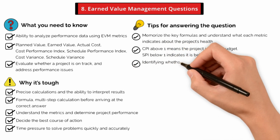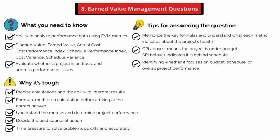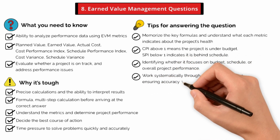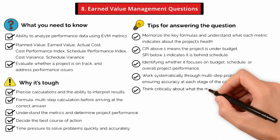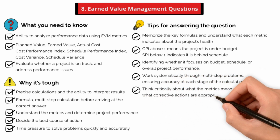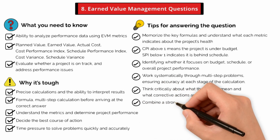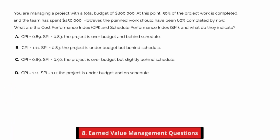Take time to read the question carefully, identifying whether it focuses on budget, schedule, or overall project performance. Work systematically through multi-step problems, ensuring accuracy at each stage of the calculation. Beyond the math, think critically about what the metrics mean and what corrective actions are appropriate, as EVM questions often test decision-making skills as much as technical knowledge. By combining a strong grasp of formulas with strategic interpretation, you can confidently tackle these challenging questions. Let's look at an earned value management question together.